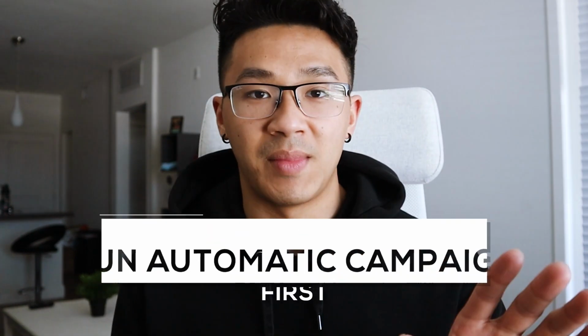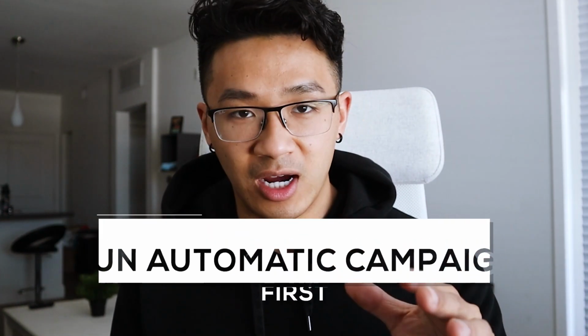Now, I always recommend people to do this. When your inventory is in, I always suggest run an automatic campaign first. Just put that up, let that gather some data and pick up some sales and see what keywords you are naturally coming up for. What is Amazon organically putting you up for? Are you being targeted for the right keywords?